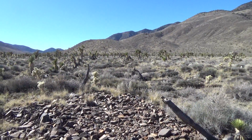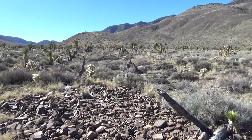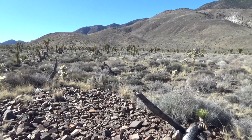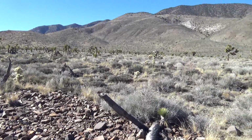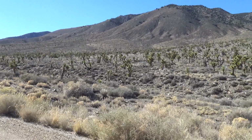If you come out here, bring a lot of water and plan on packing everything out. There is an outhouse, but that's all. There's no water, there's no trash cans, nothing. You have to take everything with you. You'll notice it's very clean. Let's try and keep it that way. And yeah, let's go see what's out there.